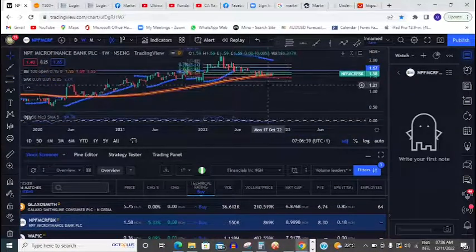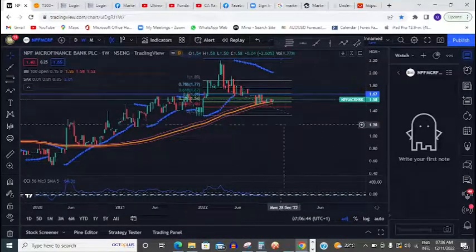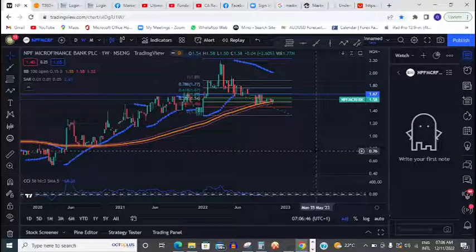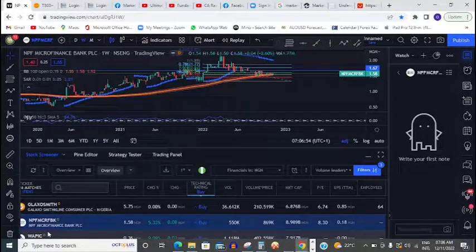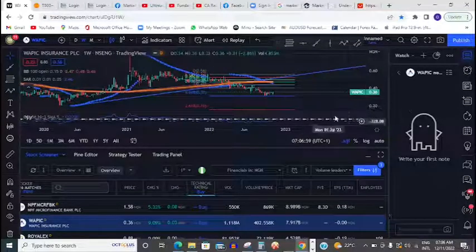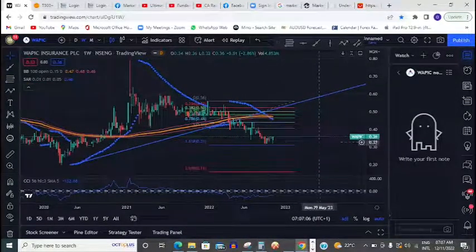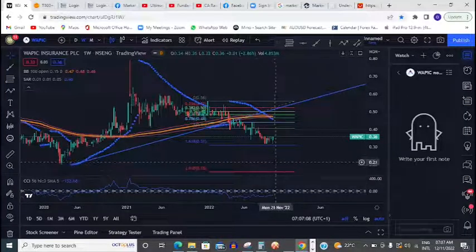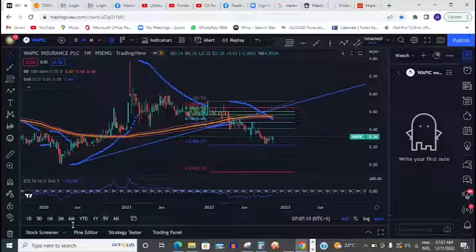MPF. Okay, MPF currently at the support. This candle is weak. We can get it around 1 naira 45 kobo. Broken trend. And you can see this level is holding. CCI is too low. So if you can get it around 31 kobo.